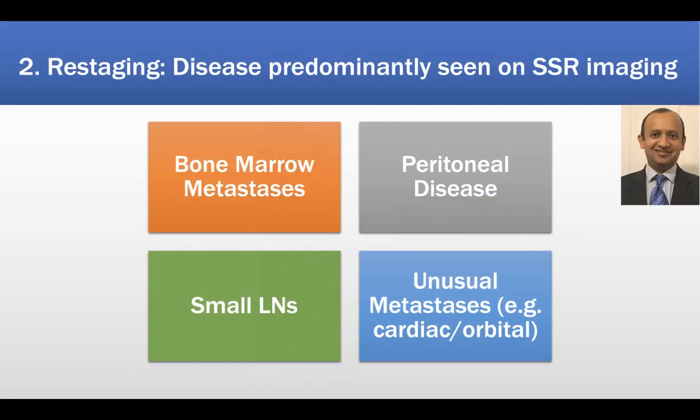So restaging. Generally restaging is performed using cross-sectional imaging with CT or MRI, but there are some advantages of using gallium-based somatostatin receptor PET. These are for bone marrow metastases, which are not very well seen on CT; for peritoneal disease, which can easily be missed, particularly small peritoneal metastases on cross-sectional imaging; for small lymph nodes, which are beyond the size criteria for cross-sectional imaging; and for areas of unusual metastases, which may not be routinely imaged, for example, orbital metastases or cardiac metastases.